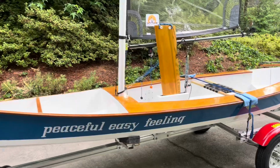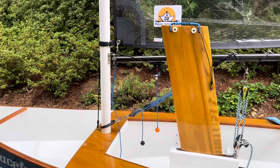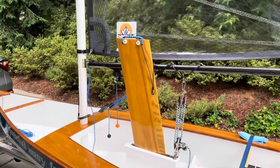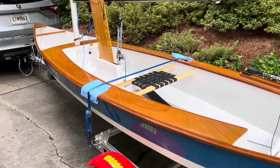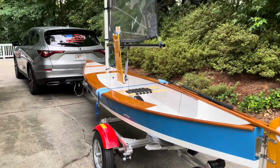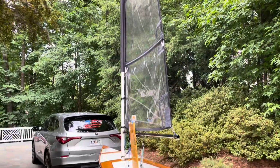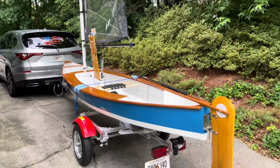But you can see that I've got all the rigging connected. I wanted to be sure that everything was working pretty much the way I thought it was going to work. Quite happy with the rig. I made a few changes from the stock rig, but not much. I'll be strapping it down a little bit more than this when I'm taking it up to the lake. Should ride easily on the trailer. Another shot of the rig from behind. It's kind of hard to see what the sail shape is because there isn't any wind right now. I'll find that out when I get to the lake.